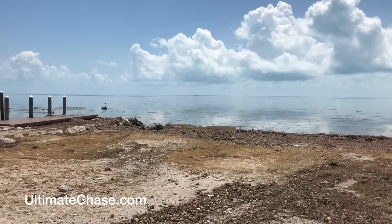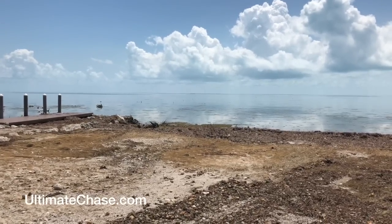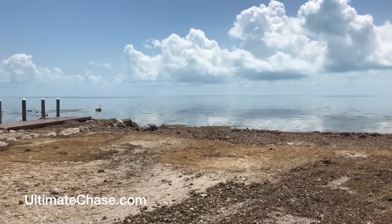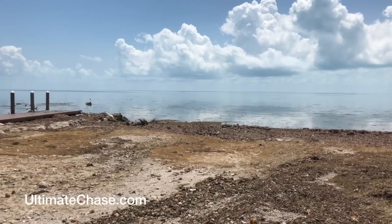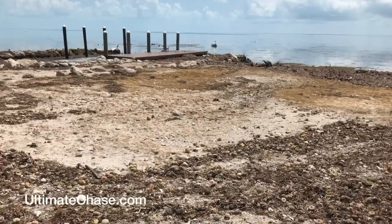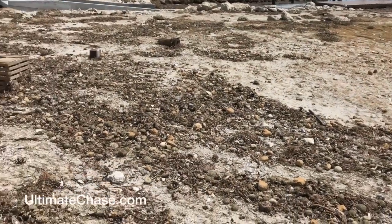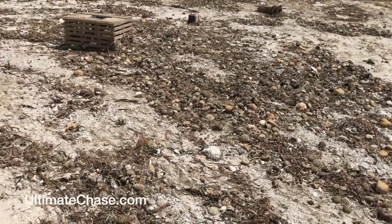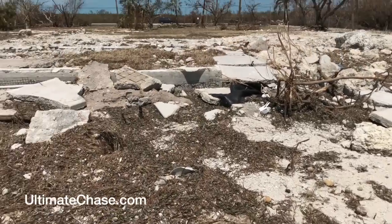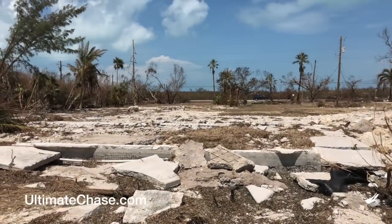So there's the Atlantic Ocean. You've got beautiful scenery, you live on the water. But when hurricanes come, the problem is storm surge. And the surge came through here, it rose, came rushing through here. There's all these shells and kind of marine life on the ground here. And anyways, all those waves came up and crashed into this house and completely wiped it clean.